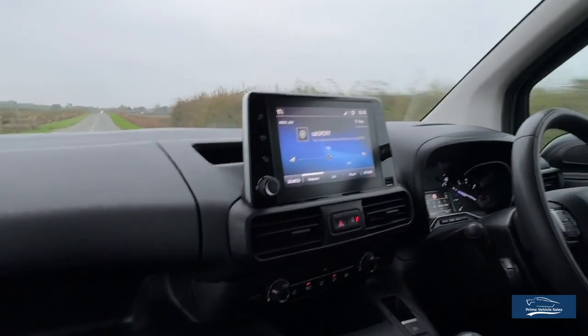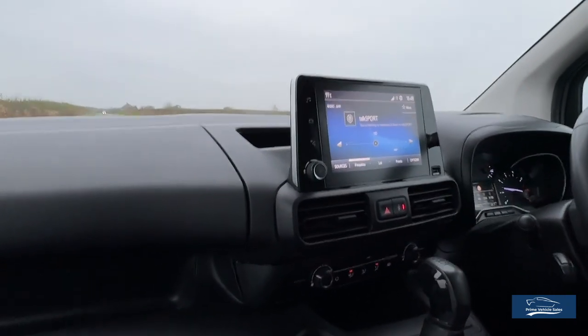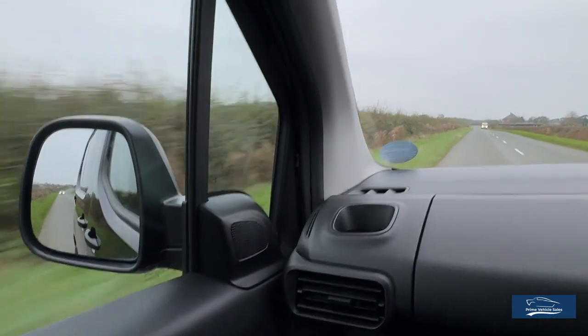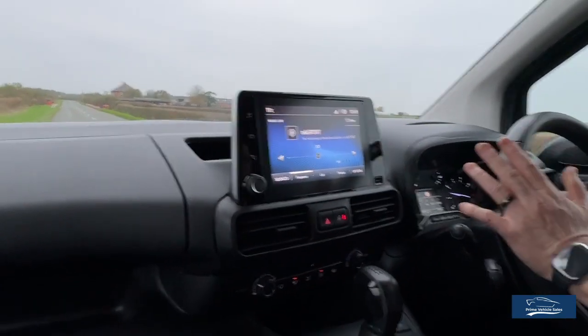It's a lovely little van, lovely and smooth. Gear changes are all nice and slick. It changes up and down very nicely, steering's all good, and there are no warning lights up on the dash. A really nice, tidy example.